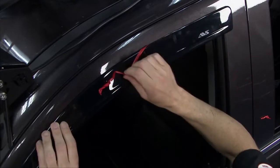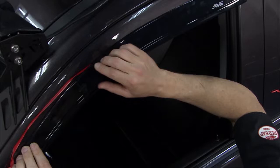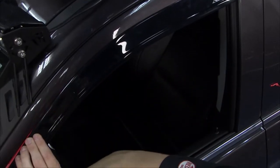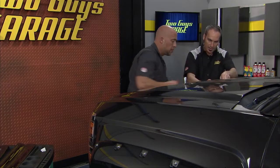Always good. Yeah, so the AVS vent visors will show you pretty much the same method. That 3M double step tape, and you want to string it just like we're doing here. All right, man. With that, we're going to take a break. When we come back, we're just going to keep on diving in.